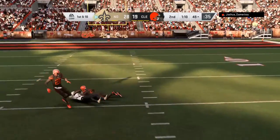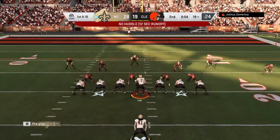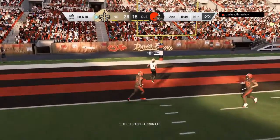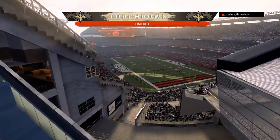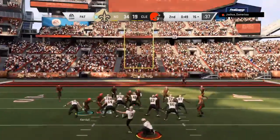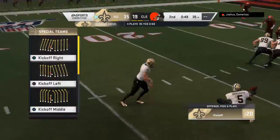Ginn has it complete. And they'll wind up getting this one all the way down inside the 20. That one goes for 30 yards. Got a man open. It's Thomas. It's a touchdown for New Orleans. Michael Thomas with his second touchdown here in this first half. And the Saints able to stretch that lead out further.